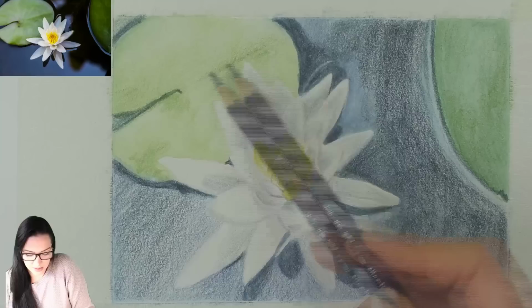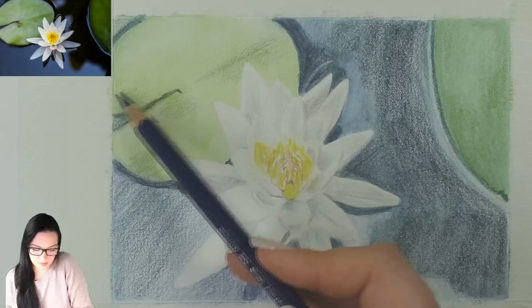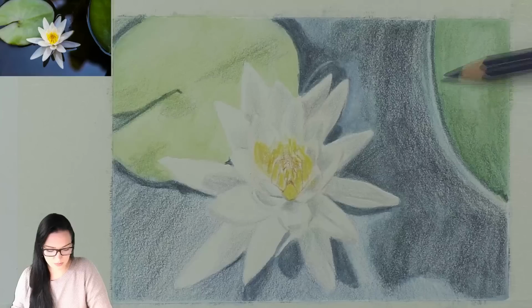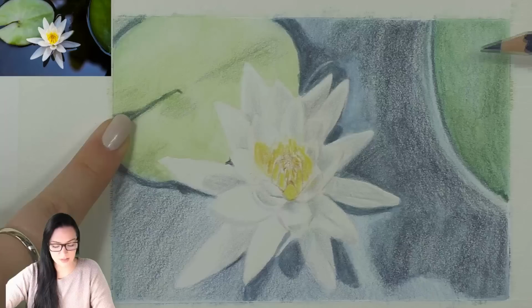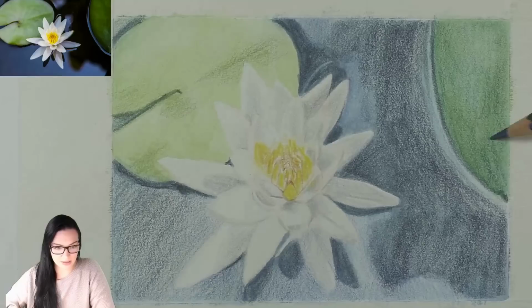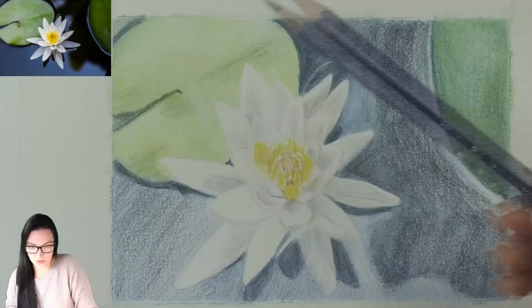Okie dokie. Let's add some of this blue in here. Definitely add some in here. The color is starting to look quite nice, and I still haven't started any detailing. Detailing as in the veins in the lily pads or the more details in the center of the water lily. So those things I haven't even gotten to yet.